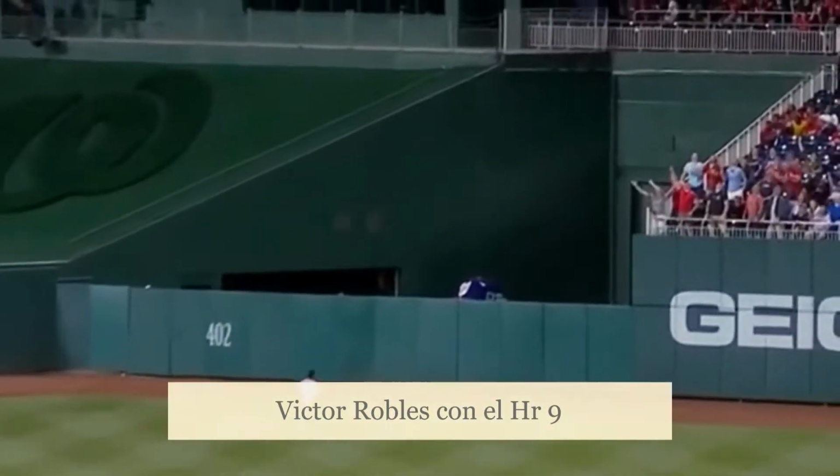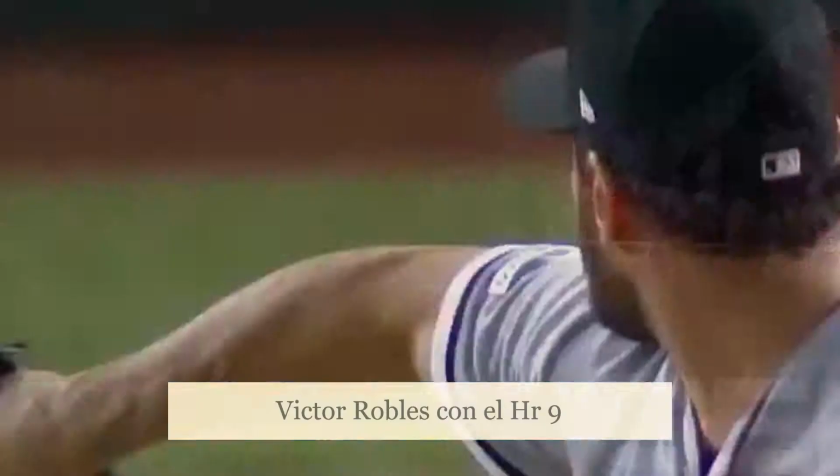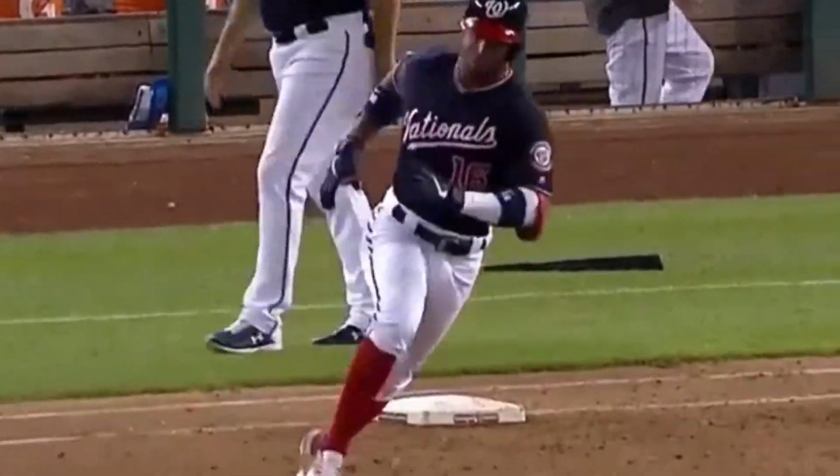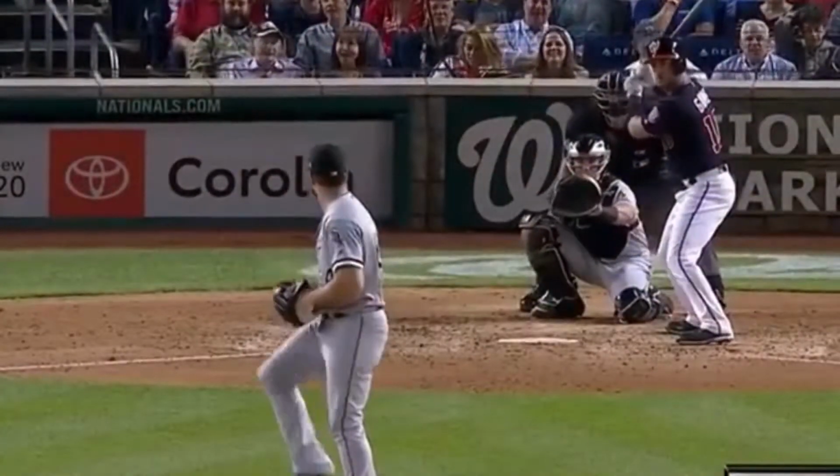Where's Joe Boo when you need him? Watch this. Ball crushed to center. And then he flips his bat in the first base box. Who does that?